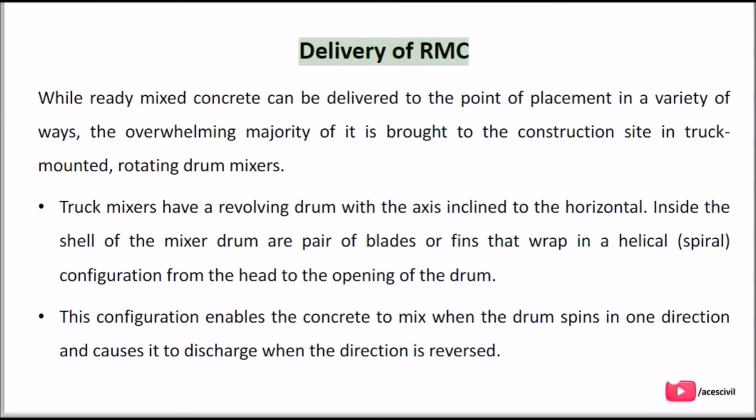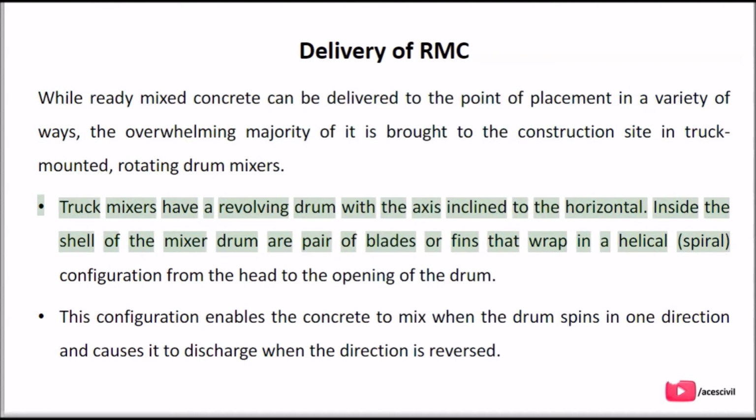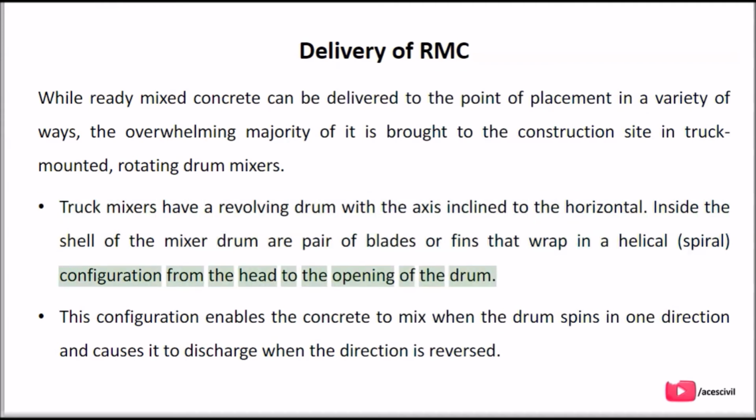Delivery of RMC. While ready-mixed concrete can be delivered to the point of placement in a variety of ways, the overwhelming majority of it is brought to the construction site in truck-mounted, rotating drum mixers. Truck mixers have a revolving drum with the axis inclined to the horizontal. Inside the shell of the mixer drum are a pair of blades or fins that wrap in a helical, spiral configuration from the head to the opening of the drum.